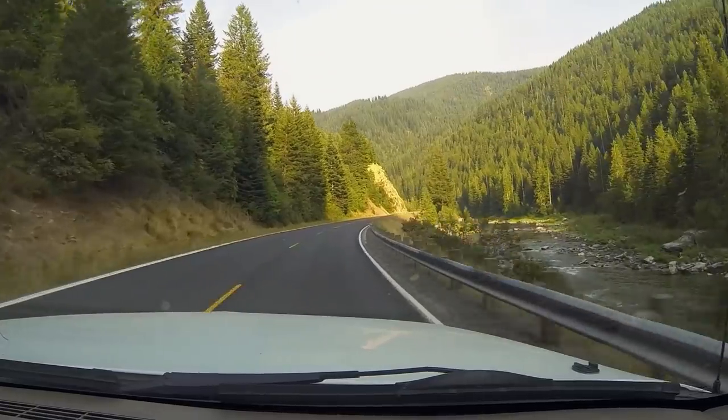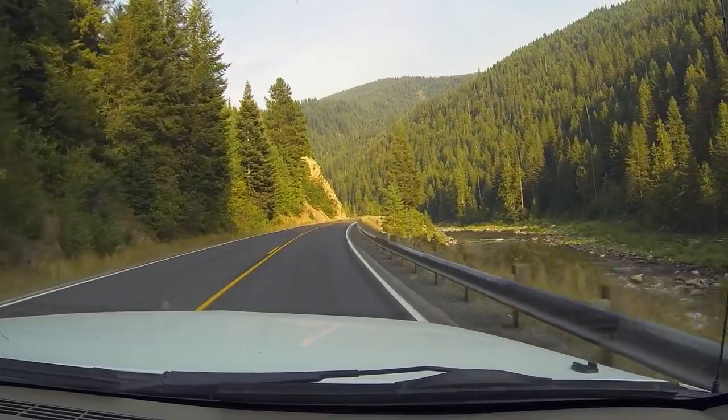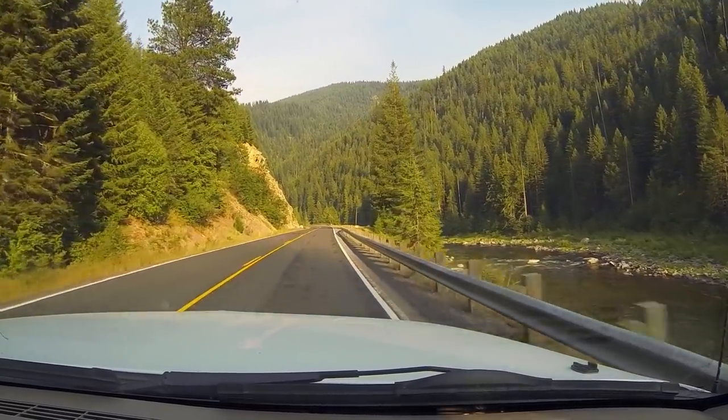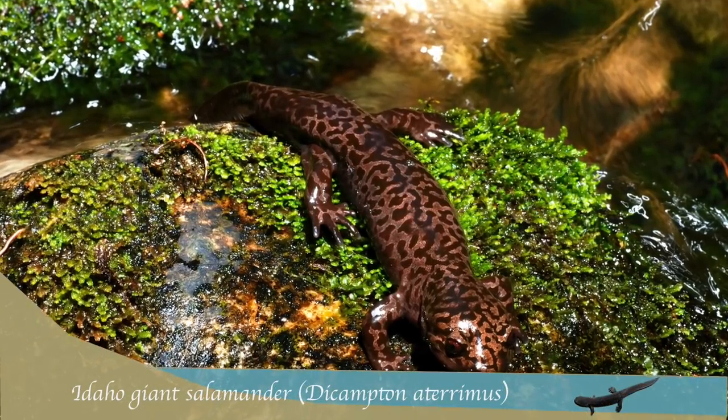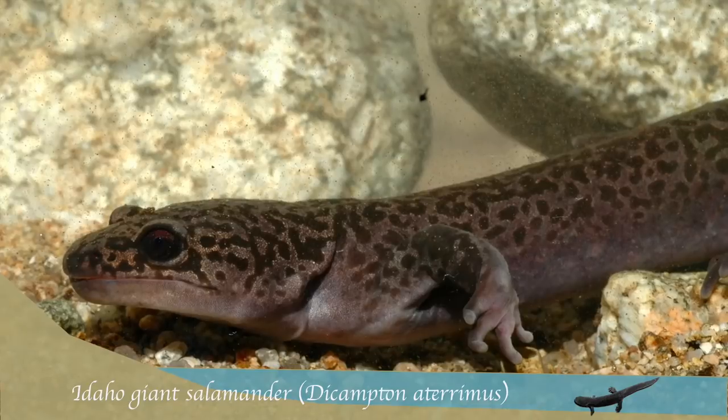I'm Professor Jonathan Twining from Eastern Nazarene College. I'm accompanying Dr. John Cossel of Northwest Nazarene University and a group of his students to northern Idaho to study a creature that is only found in this part of the world, the Idaho giant salamander, Dicamptodon aterrimus.